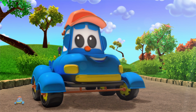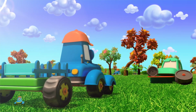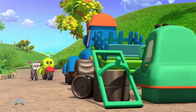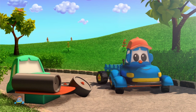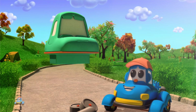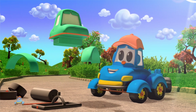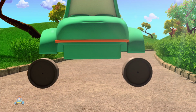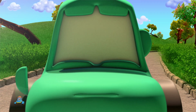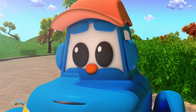Just one last step to a brand new road. Let's make a road roller, Hector. Let's attach the body to the chassis. Wings on the back. 2 big gray wheels under the wings. 2 mirrors on both the sides. An orange frame in the front to hold the cylinder. Now, let's add the cylinder.